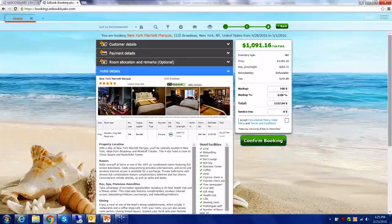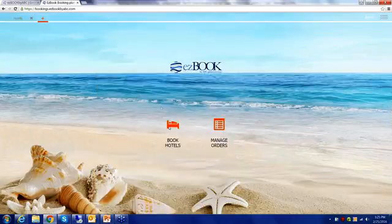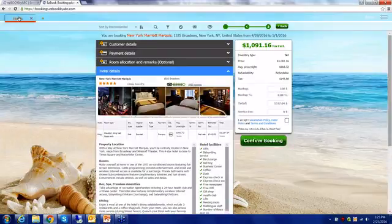Perhaps you are looking at this particular hotel, your phone rings, and you want to help another client. You can add another search and continue by going to book hotels, and then you can also go right back to where you left off.